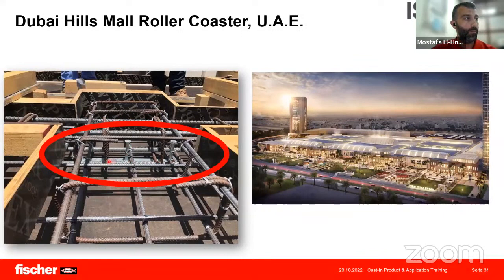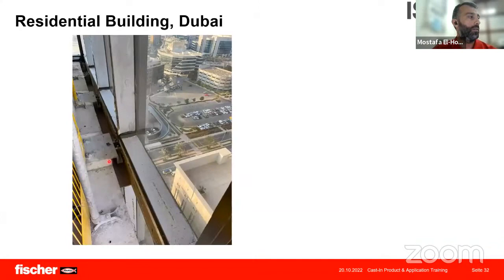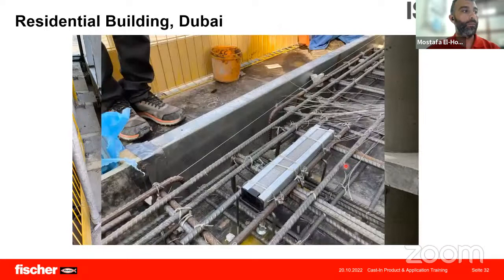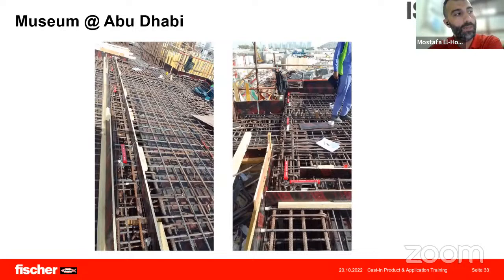And this is a residential project in UAE where the casting channel is used for a unitized curtain wall facade. So you can see this is the casting channel. And here is how it's installed, they connect it to the rebar. And here is one museum. The project name I'm not saying, as we need to get permission before we say the name, but I'm just sharing that it's a museum in Abu Dhabi. And later on, once we get approval from the client, we can share the information.